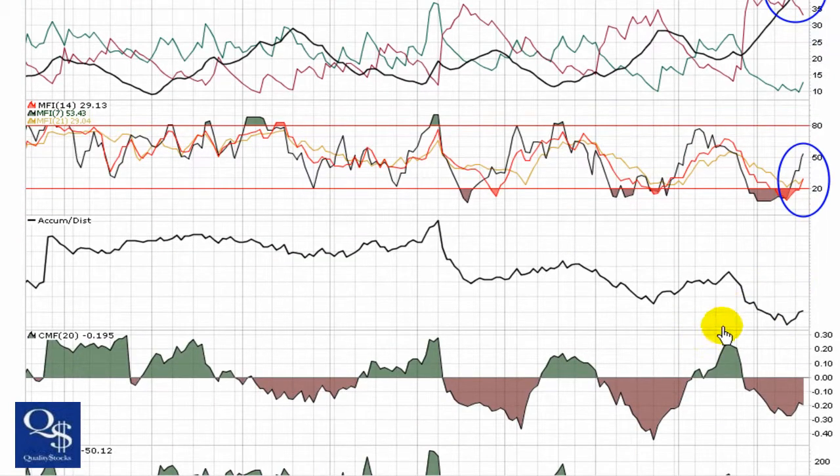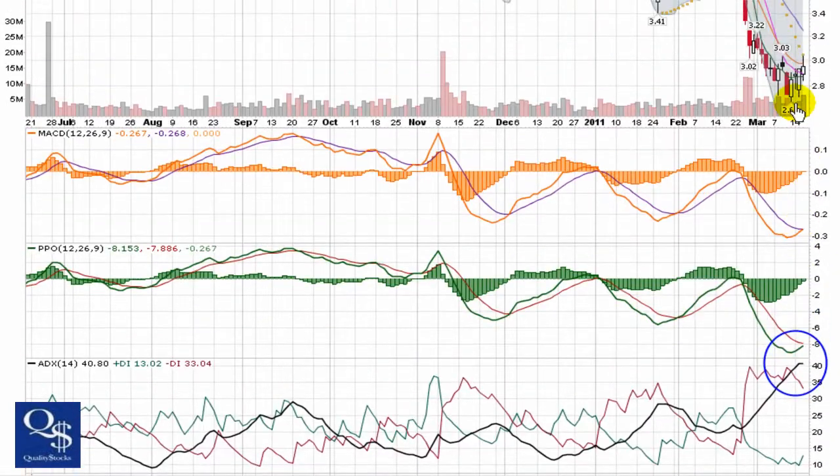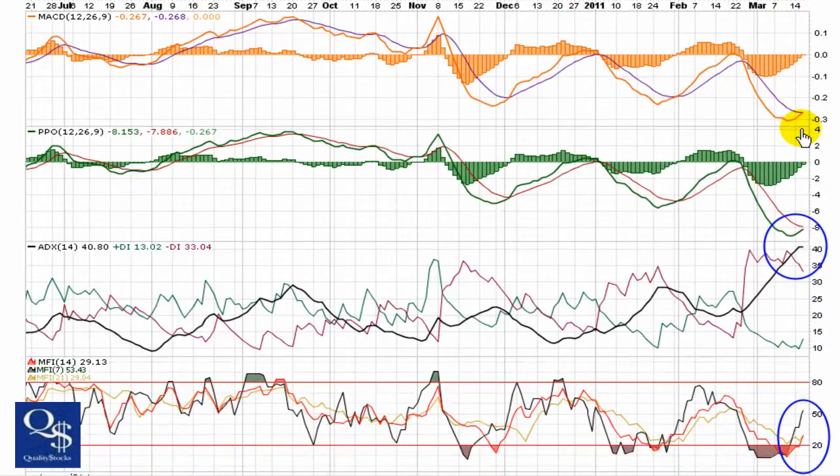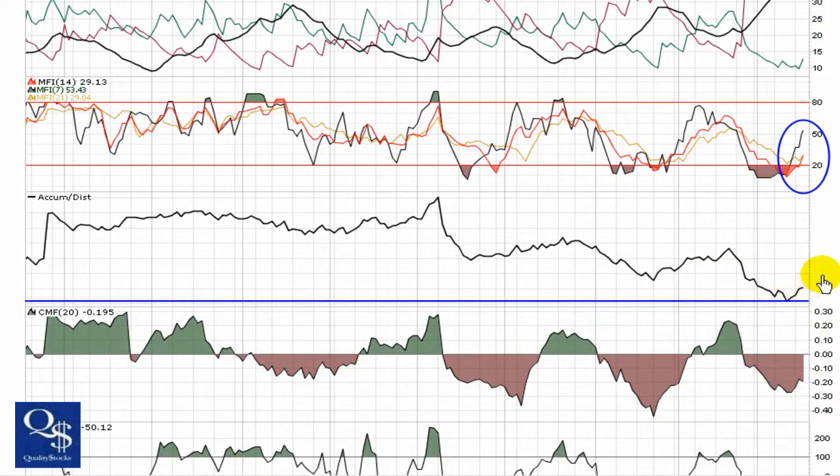MFIs look good. Accumulation distribution looks like it's trying to find a bottom, giving hints of a possible turn. That's because of these upper shadows. You see these upper shadows show a little bit of selling pressure. It'll flatten some of those things out. So right now we'll just look for this to try and continue upward.